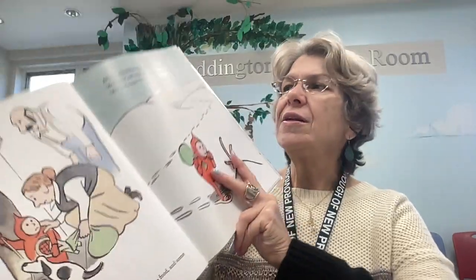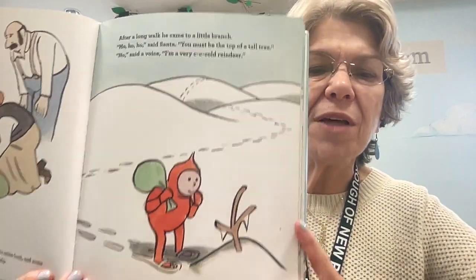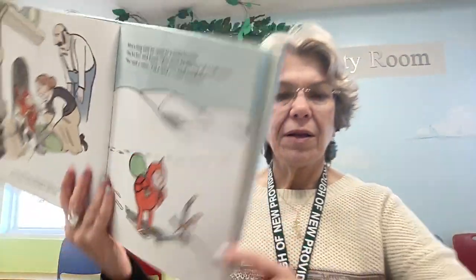After a long walk, little Santa came to a little branch. Ho, ho, ho, said Santa. You must be the top of a tall tree. No, said a voice. I'm a very cold reindeer. Reindeer are real things, you know. They live in the north where it's snowy. True story. Santa dug the reindeer out of the snow.